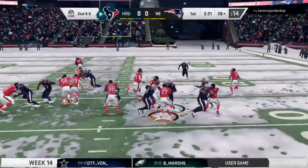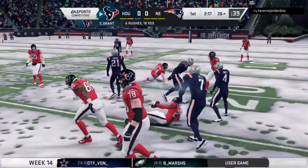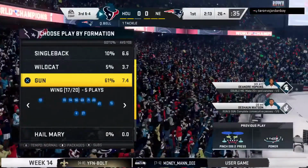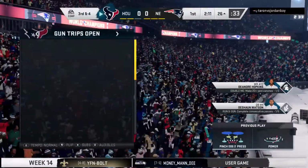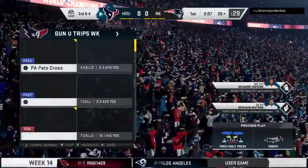Not every play is spectacular. Not every play is for a loss. Make the plays that are in front of you, keep it to short gains, and you pile up statistics. 2 yards on the carry there, and it's going to lead him to 3rd down. I think that's the type of run we'll continue to see throughout this game. The snow coming down, I don't expect a lot of big plays to be broken.